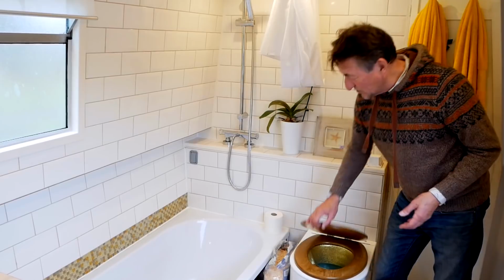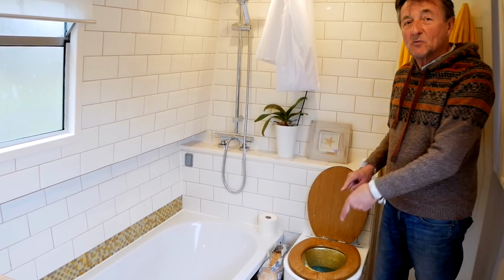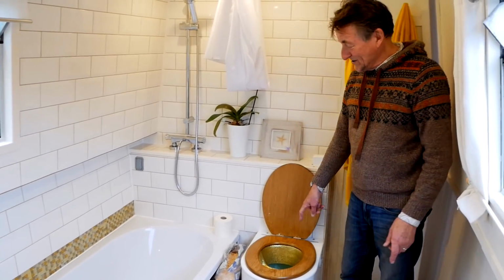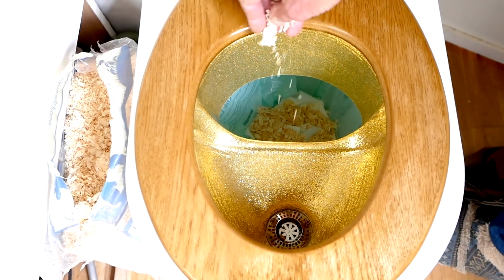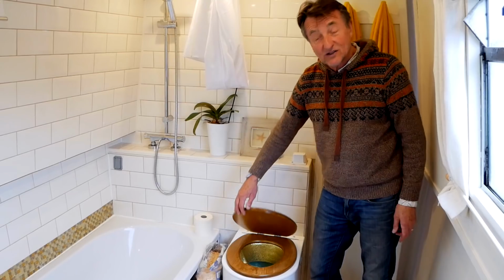So what you do, whether you're a man or a woman, you sit on here, depending which way you want to go. And if you want to do a poo, then after you've done a poo, you get some sawdust, scatter it on, and that kills the smell. And then obviously close the lid.